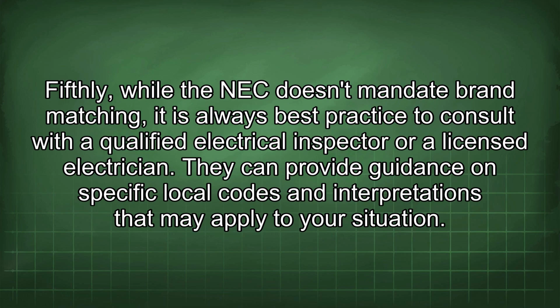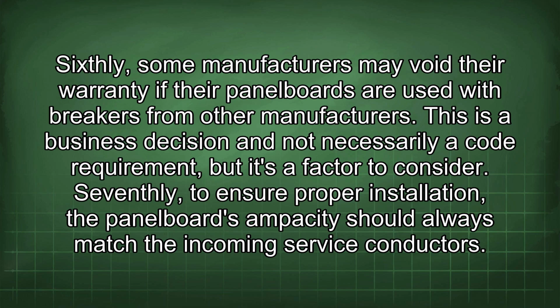Fifthly, while the NEC doesn't mandate brand matching, it is always best practice to consult with a qualified electrical inspector or a licensed electrician. They can provide guidance on specific local codes and interpretations that may apply to your situation. Sixthly, some manufacturers may void their warranty if their panel boards are used with breakers from other manufacturers. This is a business decision and not necessarily a code requirement, but it's a factor to consider.